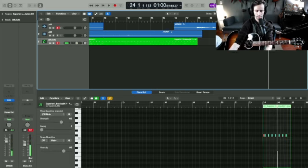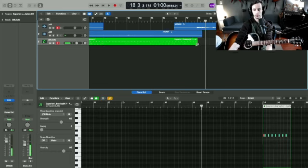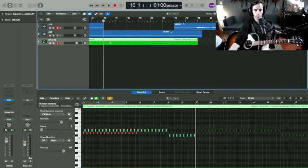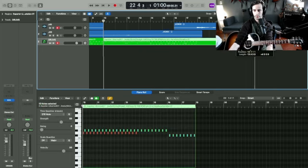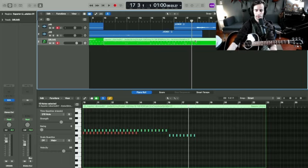Okay, those drums still don't fit. But does the part fit? Let's write some drums for it so that it does, maybe. That needs to be cut into another part. So now we'll just do that. I want to try to use those drums, though, still. Or at least that idea of it.